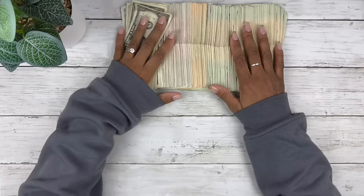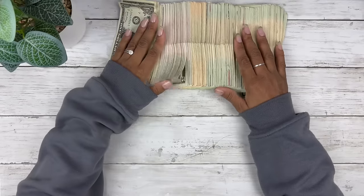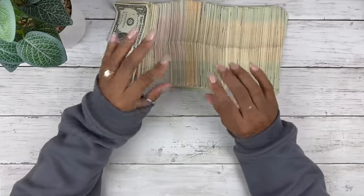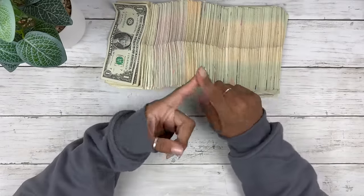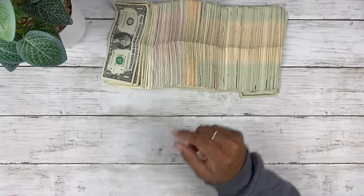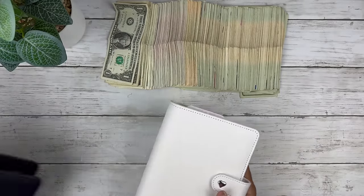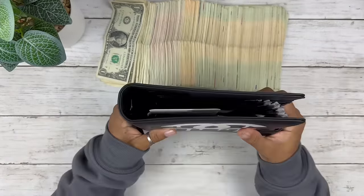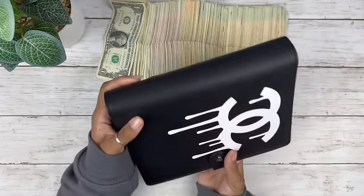If you haven't seen that video, it was a good one, so go check it out. We unstuffed the 100 envelope challenge, and now I'm going to do what I always do with my challenges when I'm finished with them, and that's stuff them into my sinking funds binder, which is my long-term savings binder. Let me grab that. That's this one right here. I love it.